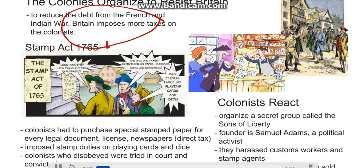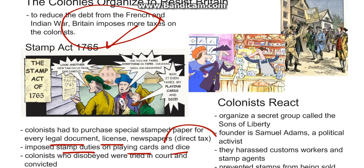After the Sugar Act, the Stamp Act of 1765 is passed. Colonists had to purchase special stamped paper for every legal document, license, and newspapers. It also imposed stamp duties on playing cards and dice. This was a direct tax, which meant that the colonists paid for it when they bought whatever was being taxed. Colonists who disobeyed were tried in court and convicted and treated as criminals.